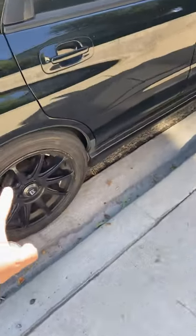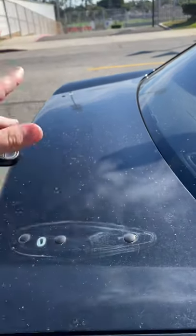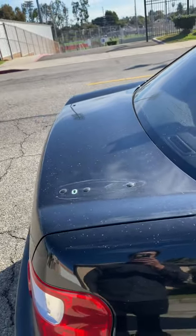That's it for back here. Motegi race wheels. I did take the wing off, as you can see. I just have it plugged. Personally, I like the wingless look, but I do still have it if you'd like it.